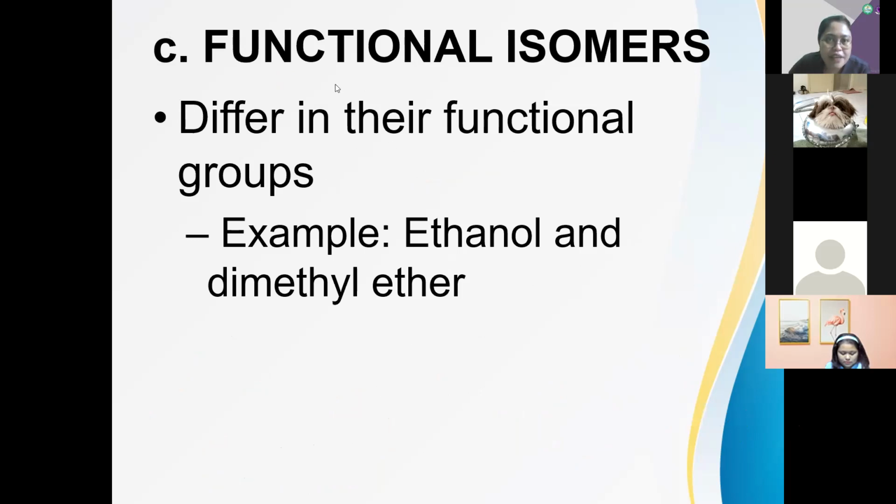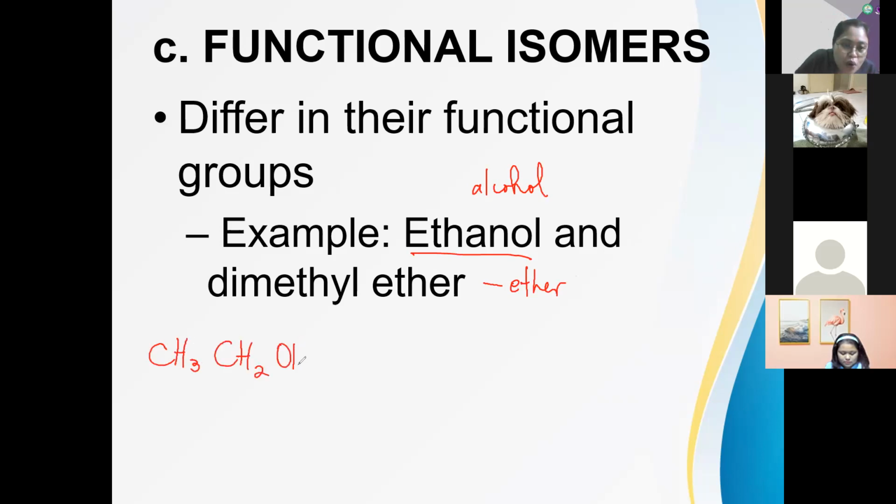And lastly, for our structural isomers, we have here the functional isomers. They have, again, the same molecular formula, but the difference here is in the functional group. So for example, ethanol and dimethyl ether. Remember, different ilang functional group. Syempre, ethanol is an alcohol, while dimethyl ether is an ether. Different ang functional groups, but for their molecular formula, ethanol, remember, is CH3CH2OH. So, naa ka din duha ka carbon, and then hydrogen, 3, 6, yeah. And then you have the oxygen.